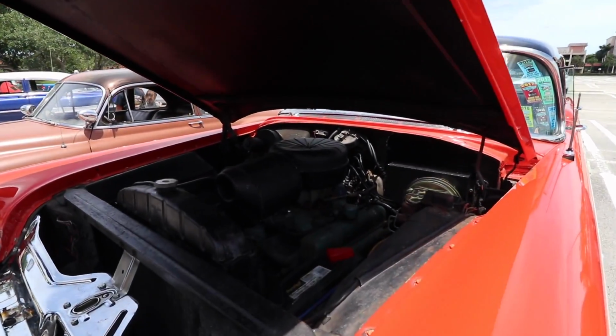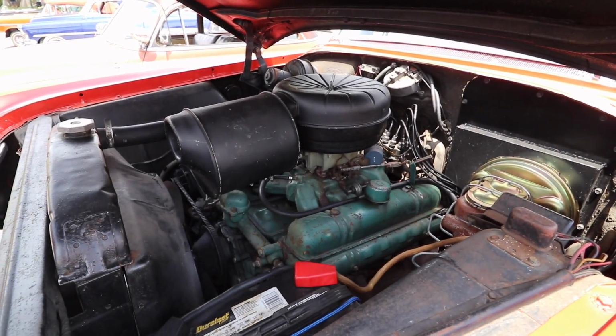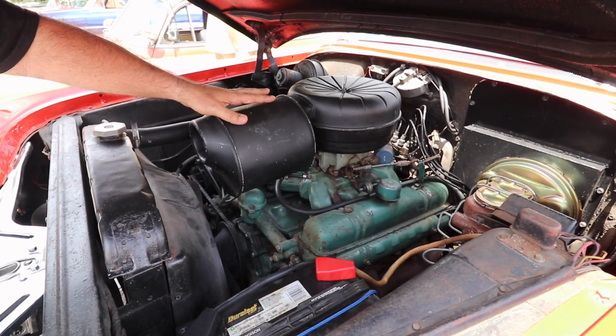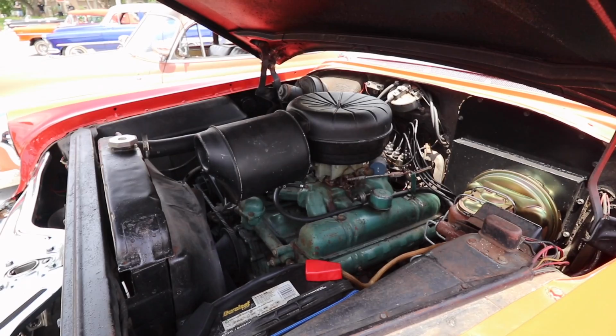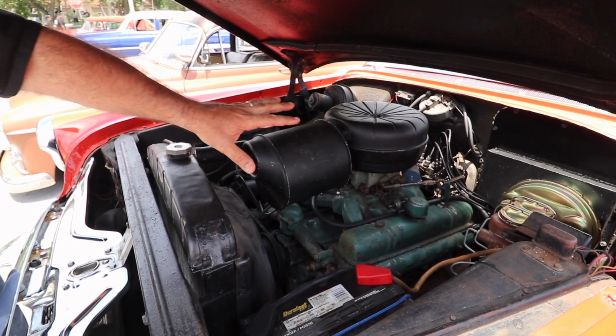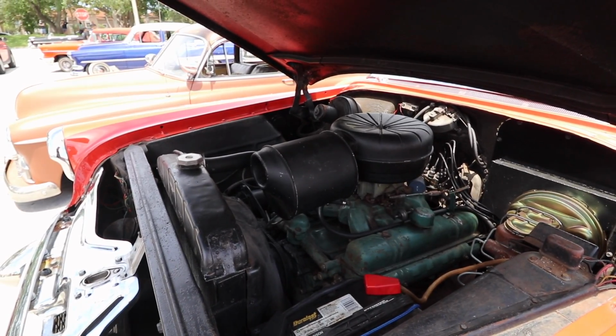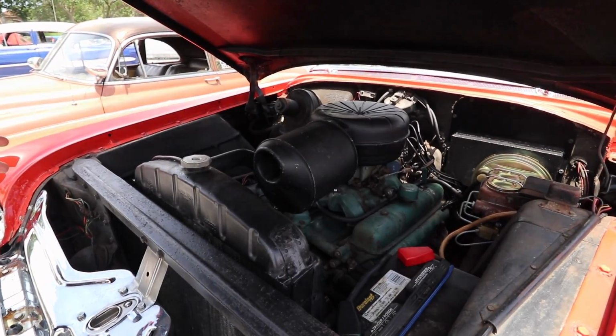A couple of things I want to call out. So I put on modern brakes, because you need modern brakes. But this is what you call a silencer. So Buick back then, for them to make the engine noise not as much, this actually takes in here, this is actually a silencer, so you don't hear the four barrel carb noise coming out of it. Everything else you see here is original.